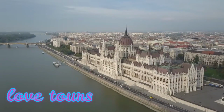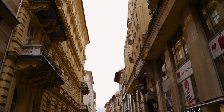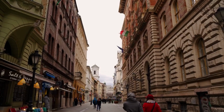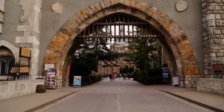Hungary's capital city Budapest is actually made up of three unified cities, with Buda and Óbuda on the west bank of the Danube and Pest on the east bank. Much of the city has been granted UNESCO World Heritage Site status, and many visitors consider the city to be amongst the most beautiful cities in Europe.